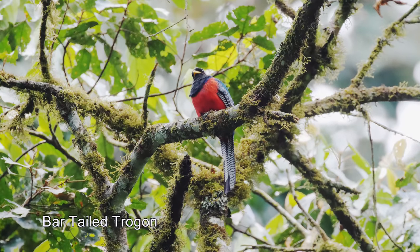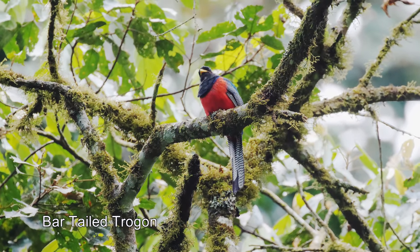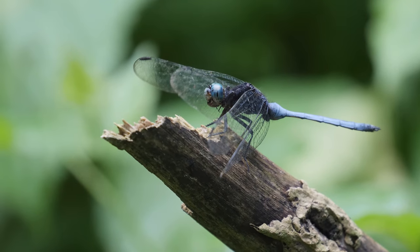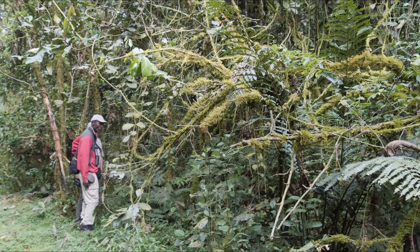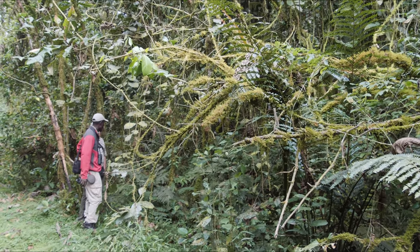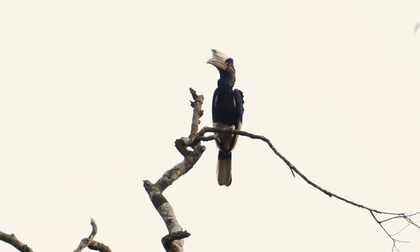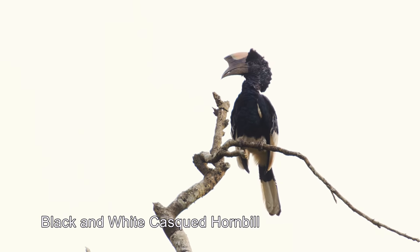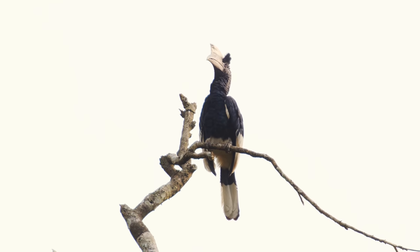This lovely bar-tailed trogon is a beautiful bird. We have seen some amazing dragonflies. Well, today we have seen some amazing creatures.